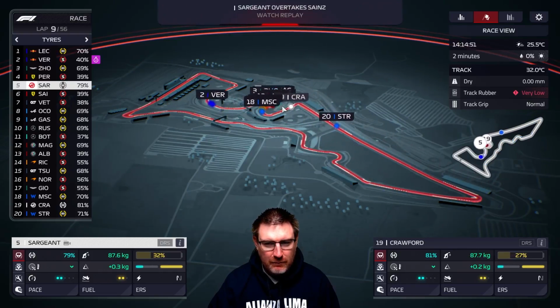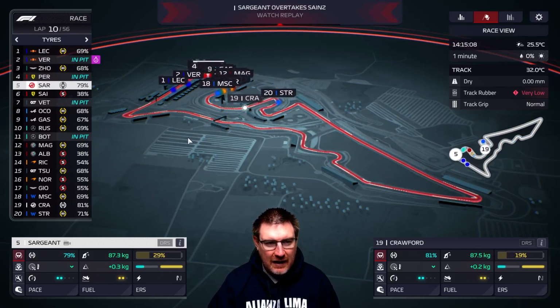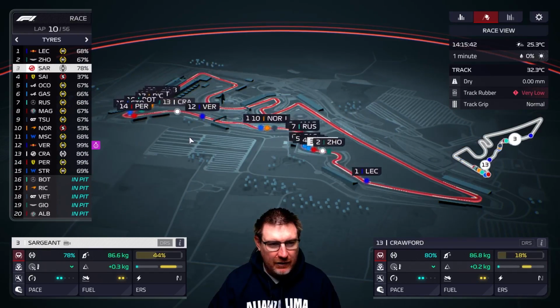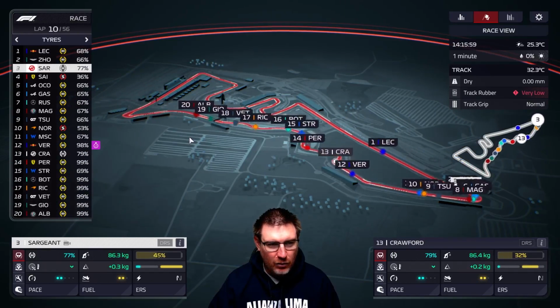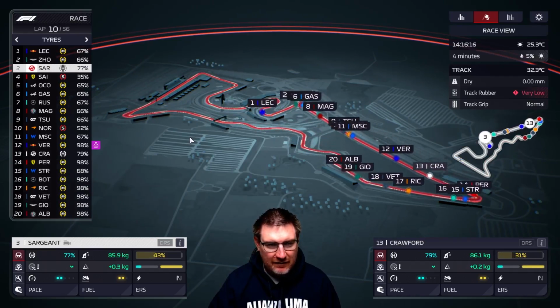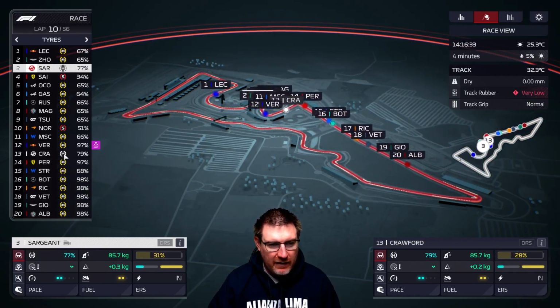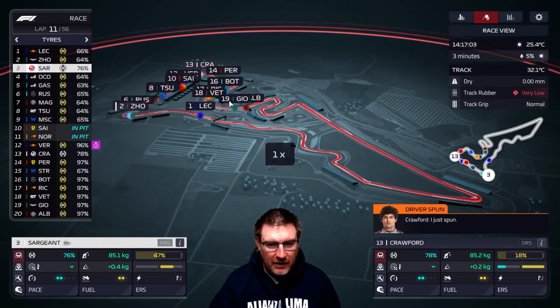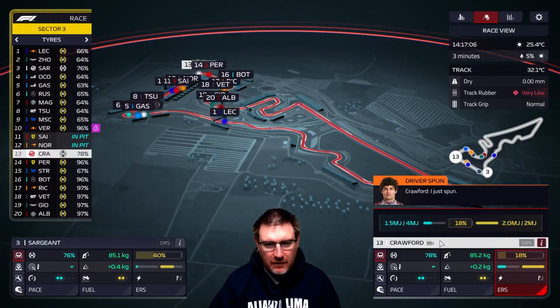You can see Crawford is just massively dropping off the back here. And I do wonder, as the pit stops start, the soft tyres are already gone. Sainz will have to come in this lap. Leclerc's on a medium. And, I mean, Crawford is ahead of these guys. And, you know, he was... Oh, and Crawford's now spun.